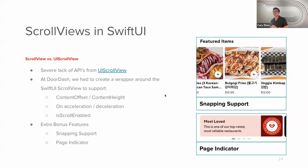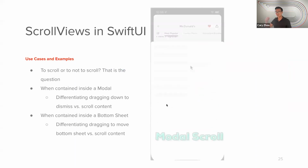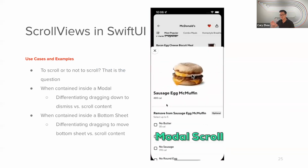Next slide, please. So scroll views, just a couple more examples. I'm going to keep this one short, but to scroll or not to scroll is a really hard question to answer. Let's look at our first example. Here we have a modal, right? We can drag the modal down, the entire thing, right?